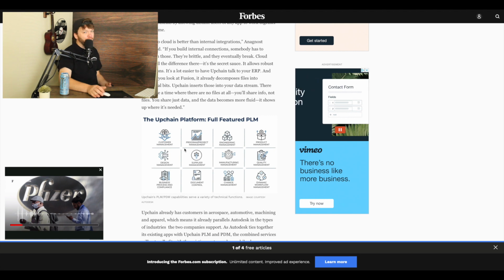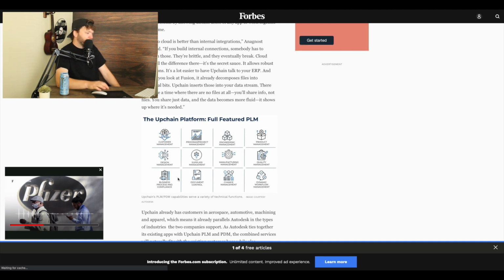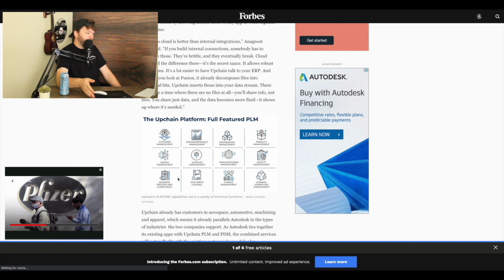Okay, so this graphic here, again, I have ADD, so I do not like reading through a whole bunch of stuff. We can see that here's what Upchain is going to offer to Autodesk: customer management, project management, engineering management, product management, quality, manufacturing, supplier, design, business compliance, document control, change management, and dynamic workflow. So it seems like this is almost going to be, I don't want to call it a CRM, they're calling it a PLM. I'm not exactly sure what that means.